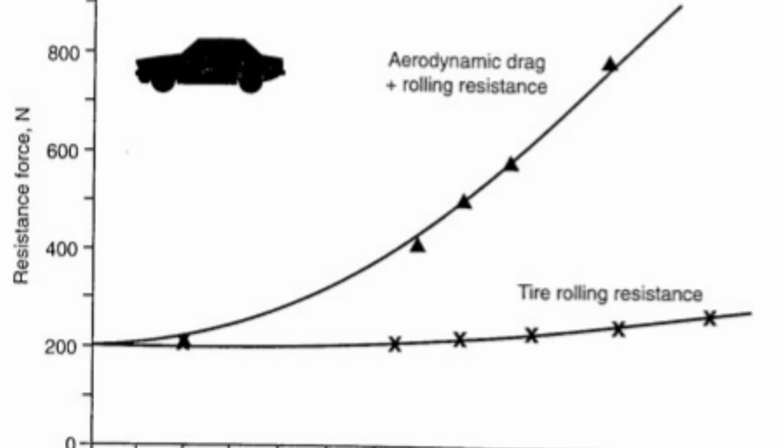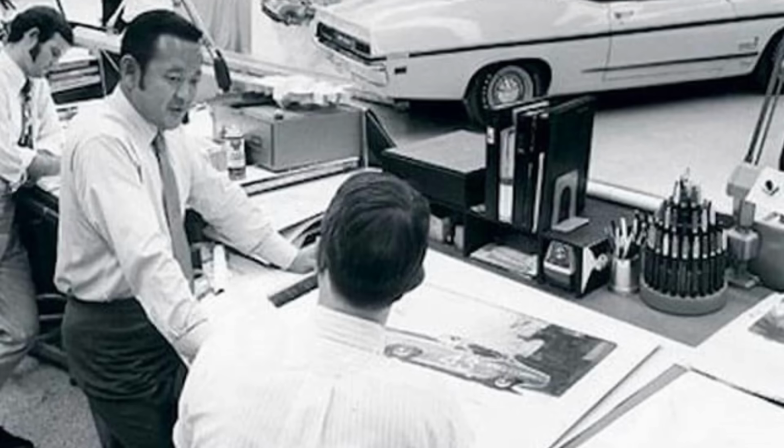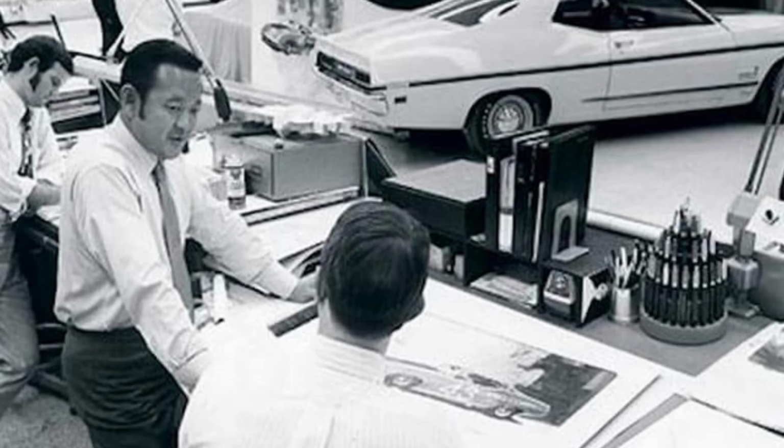In order to do that, it needed to be aerodynamic. Those other examples were boxy and square, which was completely normal. Wind tunnel testing an RV, as I said, was unheard of. Well, these guys brought the technology and design learned at Ford and also GM and brought it to the motorhome segment and created the Discover 25.